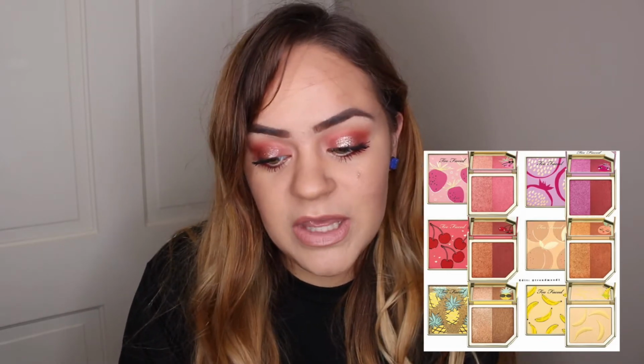So to be honest, the only item I think I'm definitely going to purchase is the foundation, but I think the rest of the collection, while the packaging is adorable as always, I don't think I specifically need these items.